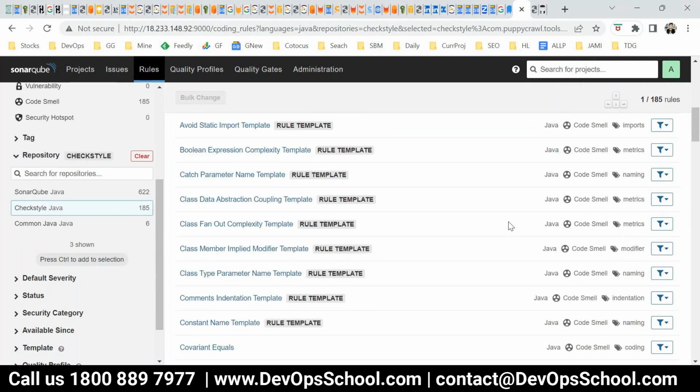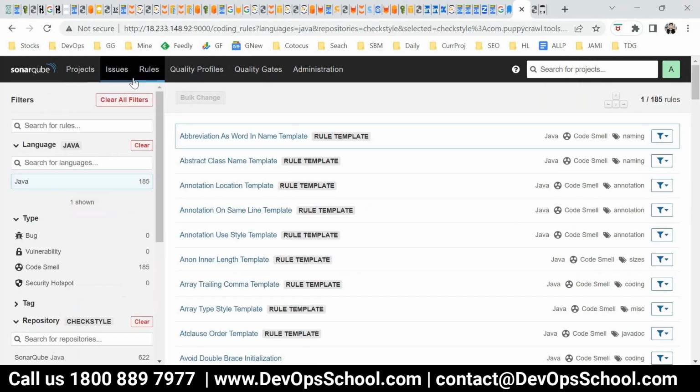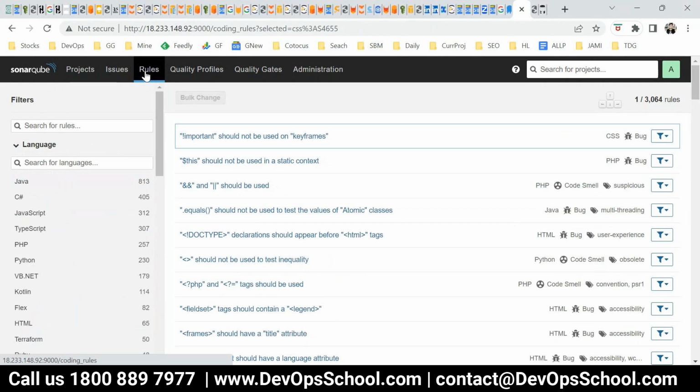Here SonarQube is a quality management tool. So SonarQube will do the rule management also. It will manage all the rules in one place. Are you understanding me, all of you?